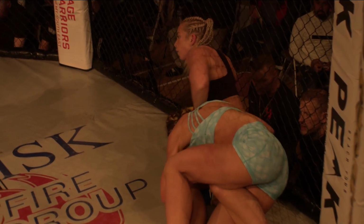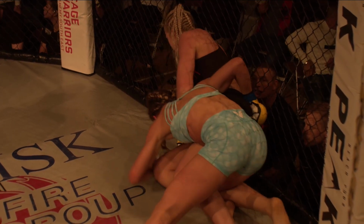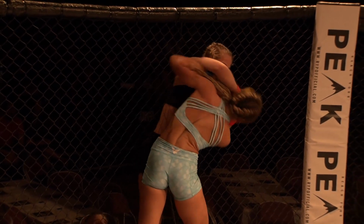A tiny bit of frustration maybe on the face there of Ankerud. Yeah, but it's tiring on both athletes. So both Jennifer and Lisa are going to be worn out from this exchange. And it really comes down to who does more wrestling cardio. Yeah.